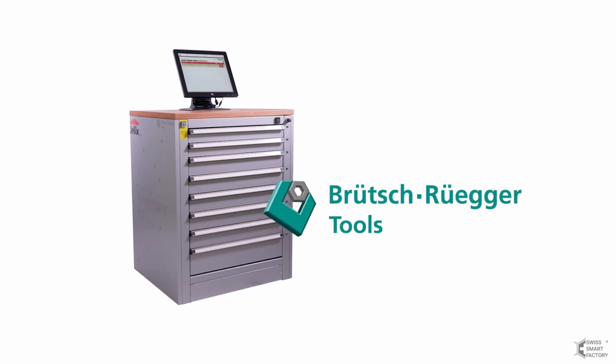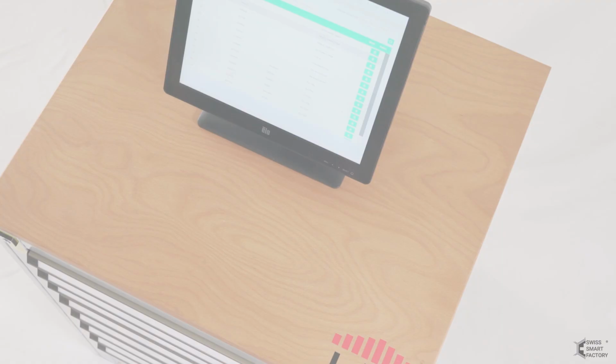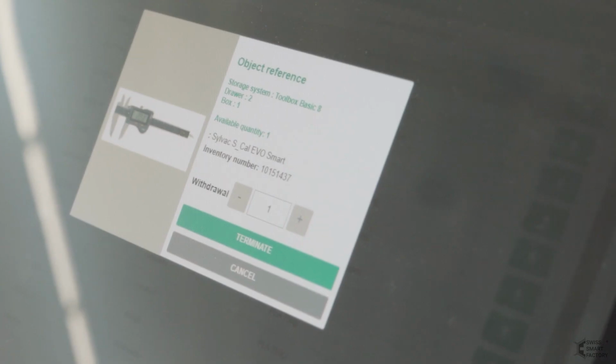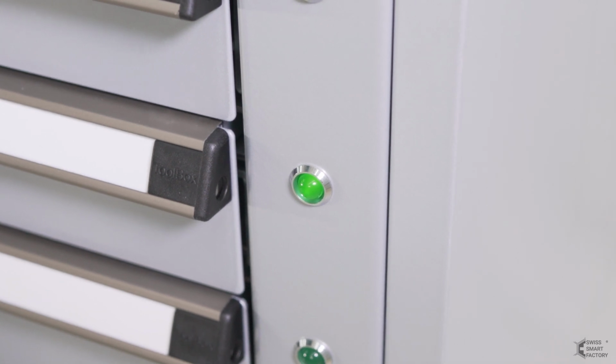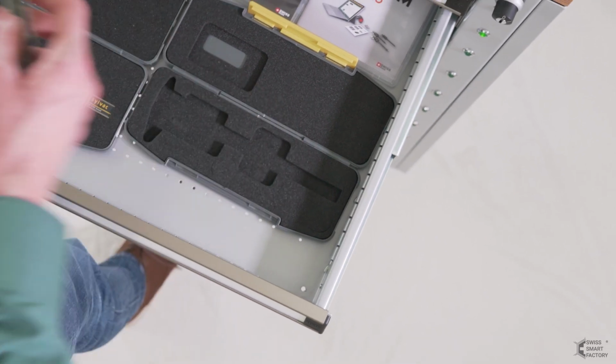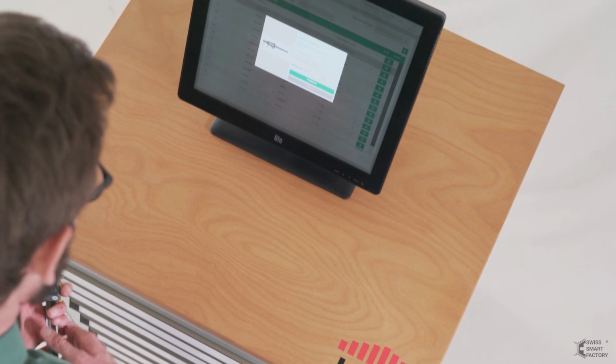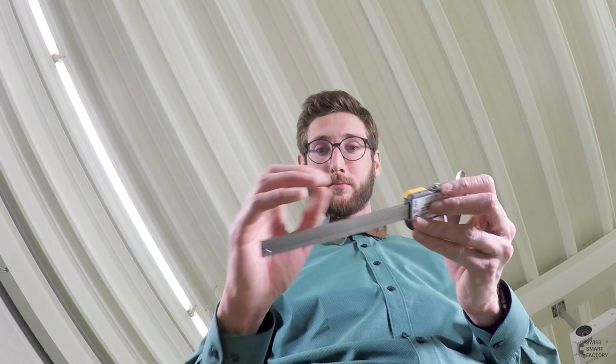So that's the parts. What about the tools? We use a toolbox made by Bridge Rigger that holds high-precision tools from Silvac. Here too, a smart digital solution is managing our assets. The Gelix IoT platform gives access to a specific drawer with the tools the person in front of it wants to retrieve. It keeps track of when someone accesses and takes the instrument, who takes it, and when he returns it.